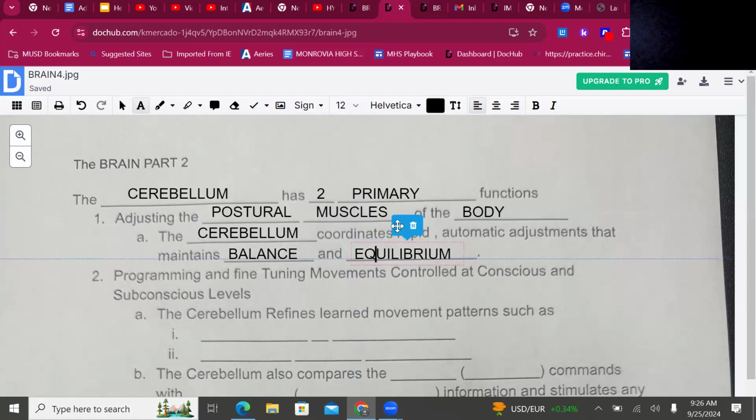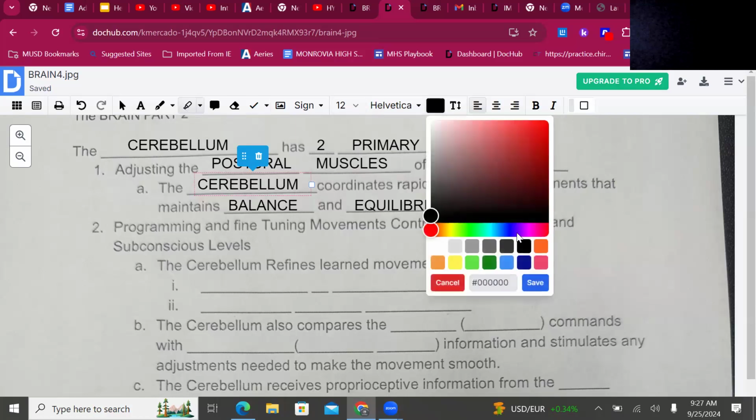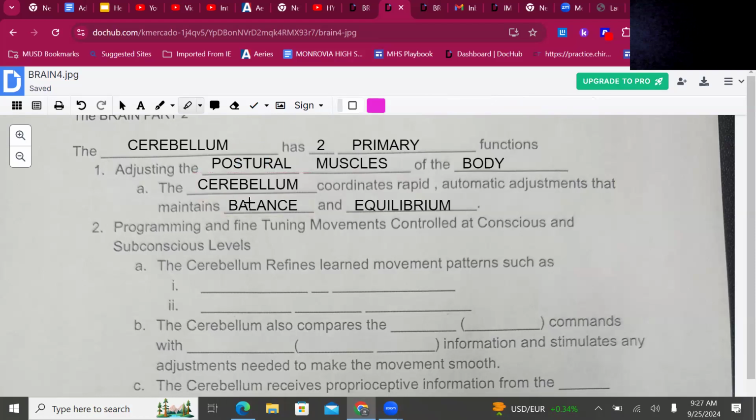So if you ever see an individual that's losing their balance and equilibrium, just know that the cerebellum has been impacted negatively and is causing the issue to occur. So balance and equilibrium is a massive, massive component to remember. We're even going to highlight it. It's that important. So just highlight balance and equilibrium on your sheet, and even highlight the cerebellum here as well.